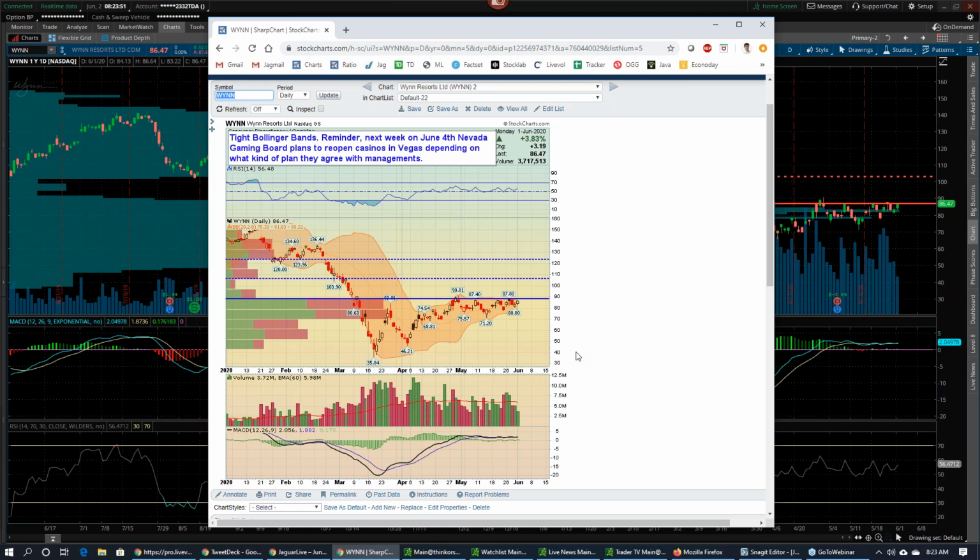A lot of this breakout is around the potential reopening plan that will be announced by Las Vegas casinos to the Nevada Gaming Board, and the deadline for that is June 4th. What's supposed to happen is that they're going to propose the plan, then it has to be approved by the board as well as the governor of Nevada. Then if they're given the green signal, the reopenings will begin sometime in the week after. If that happens, we could see improving traffic in all of them. Having some business is better than having no business, which is essentially the case.